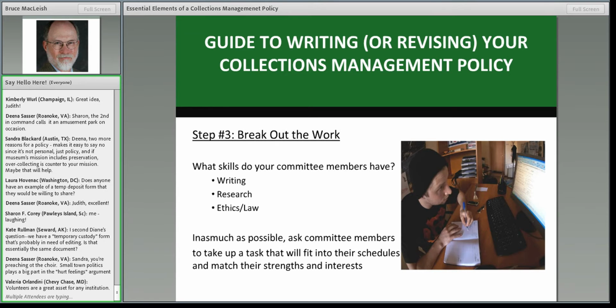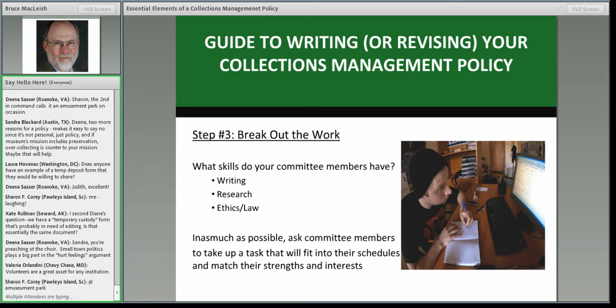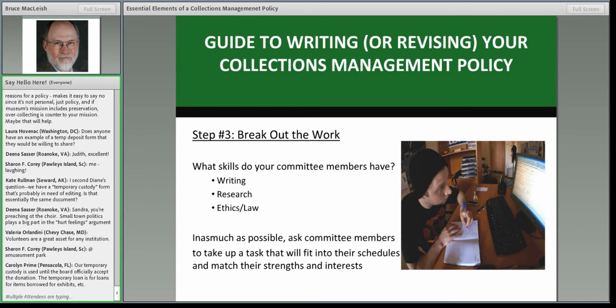So, breaking out the work, determine what skills your committee members have. It's a good idea to do this ahead of time so you don't have everybody trying to do the same thing. Those of you who work with volunteers probably know how to deal with that kind of organization better than I do, and this is pretty important.